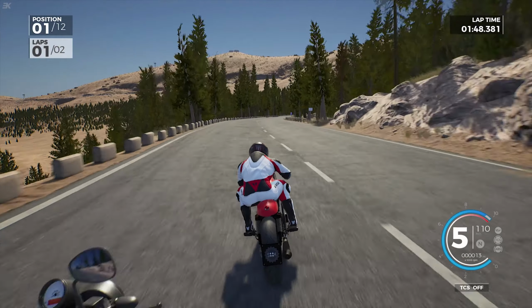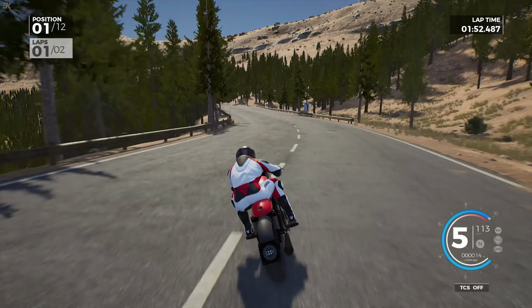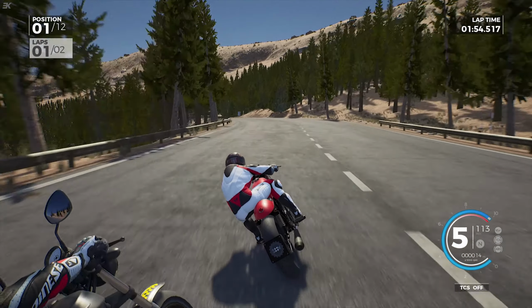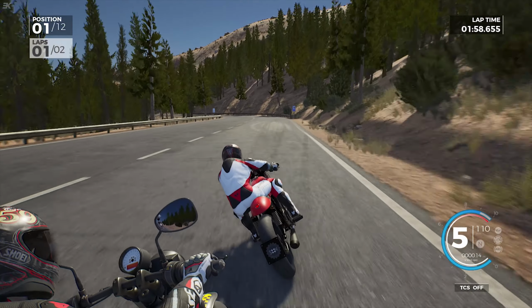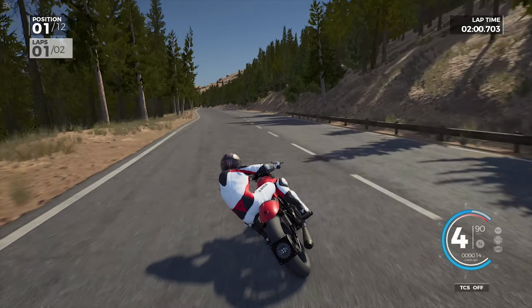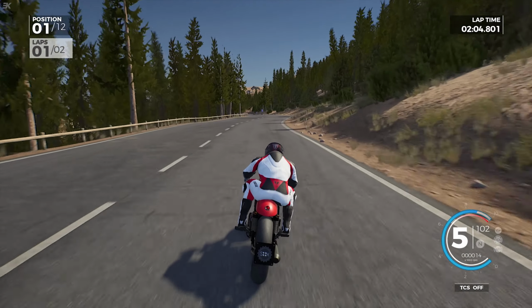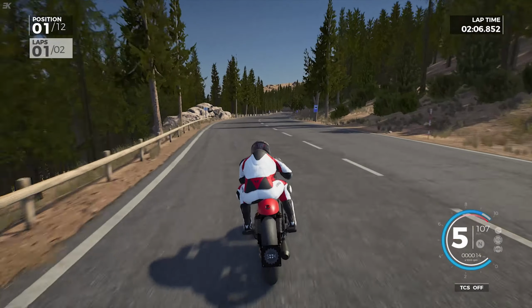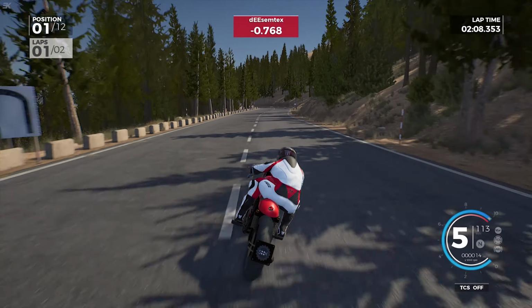We've got a much quicker Tenerife layout, it looks like. And you see, topping out at 113, which isn't good. And this guy's just pushing us through all the corners. But at least we've got someone with us. So are we near the end of the lap?